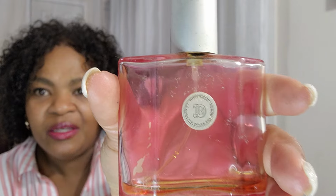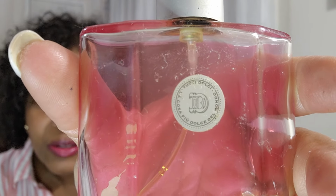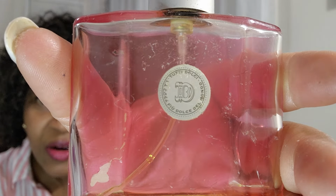Okay. So then I had this one. This was when they had, let me see if I can read this. It's the Tutti Dolce. La Costa. I think that's what I'm reading. I don't know. It's real dusty dirty. But maybe you can figure it out.